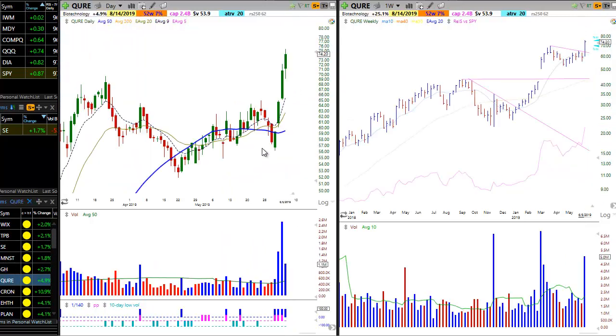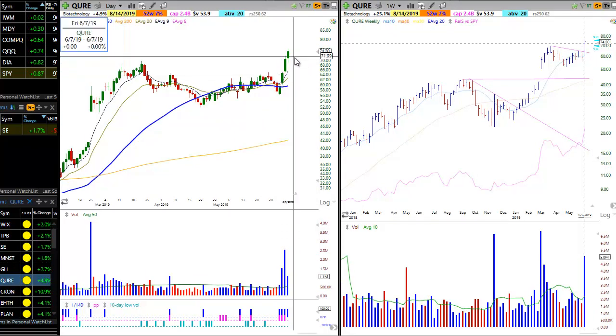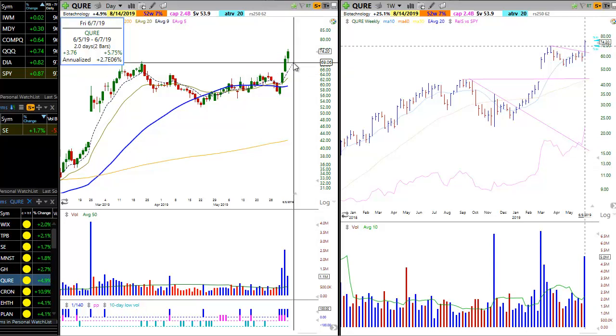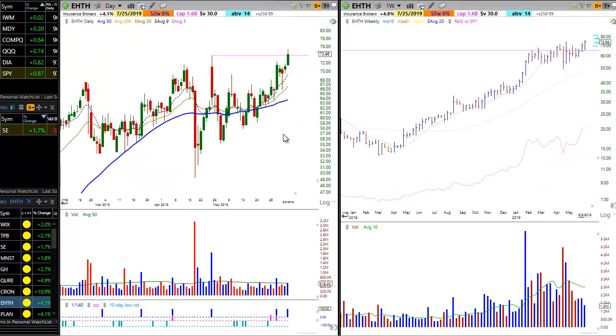QURE, another big volume breakout here. Any type of sideways action or a pullback to the rising 9 or 10 day MA, whichever one you use here, could produce a buyable pullback. EHTH we are monitoring as it just moved to new highs. Let's see how it holds up over the next few days.